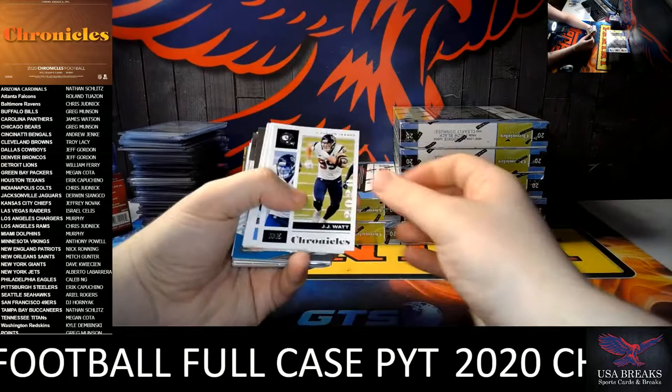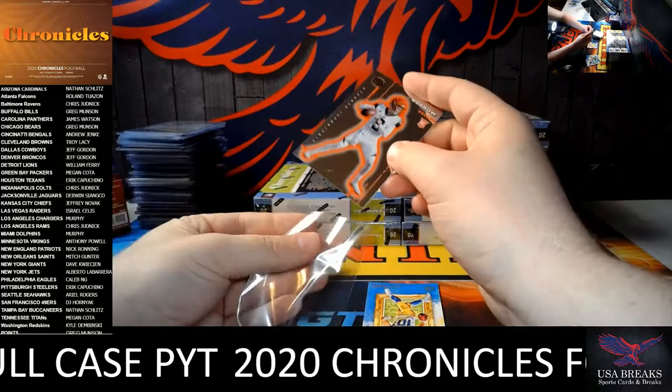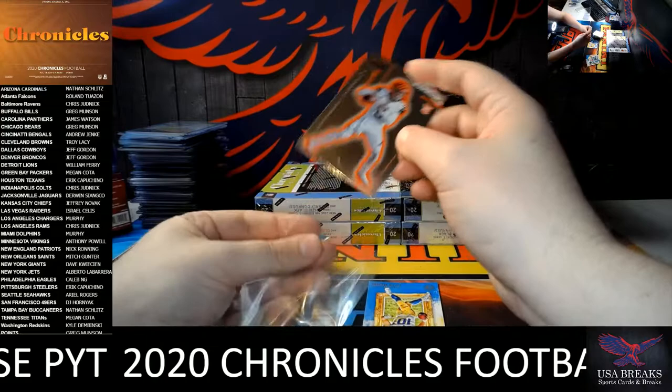Watt, Moon, Bosa, Jeremy Chin, there's a Herbie, Dan Marino, and a Burrow from Dynagon. With a horrible fingernail right there at the bottom. Wow. Yuck. Oh, well, at least you'll get 33 more of these.